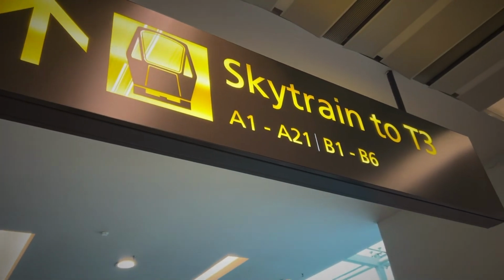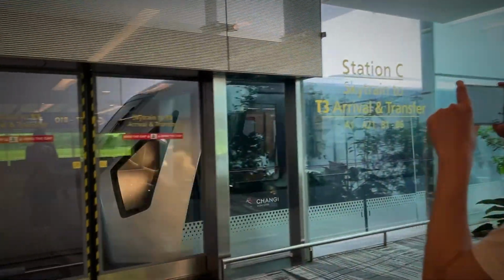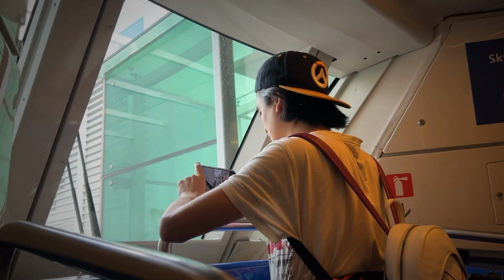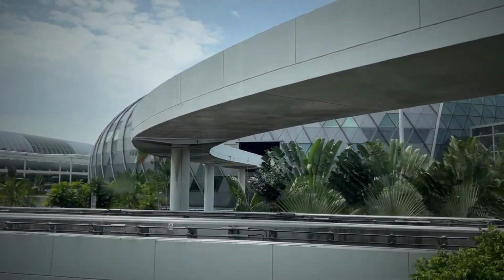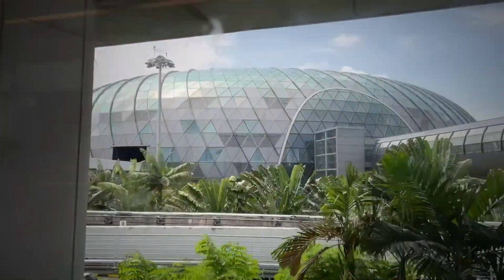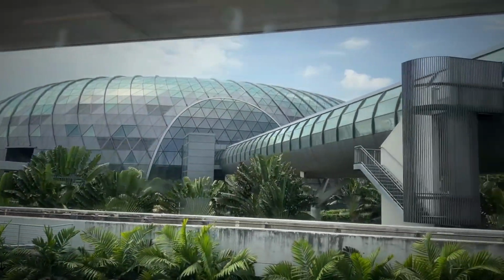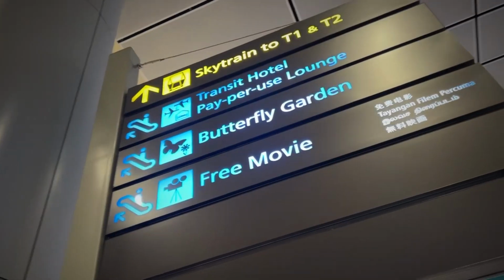The SkyTrain was super fun to go on, it was also super clean and super easy to navigate. I was very excited to see what the other terminals had to offer, and it was cool to see the Jewel from the outside as well. Unfortunately, we didn't actually get to see the Jewel in motion this trip, but we did see it from the SkyTrain and we did see it off at night when we returned during our second layover.